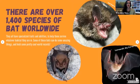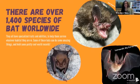All right. A lot of these records exist because bats are just so unique, and some of them are just plain cool to learn about. A main takeaway though, bats are adaptable. This means that different species of bats have different unique abilities or characteristics, kind of like superpowers. These superpowers can help them survive in all sorts of places.